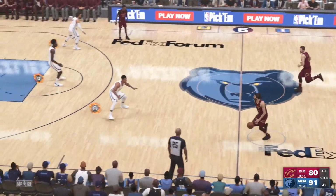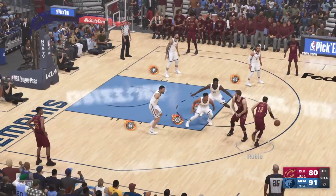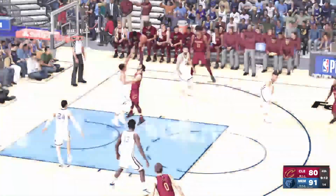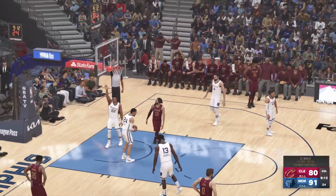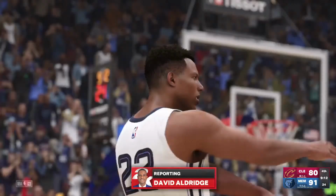91-80 here. Cavs in a little bit of trouble. They're going to have Rubio run the point, make Garland the off guard. You can see him there top of the screen. Rubio getting around, driving. Difficult layup, and he's going to get fouled by Bane. But that's some tough ISO ball from Ricky Rubio.